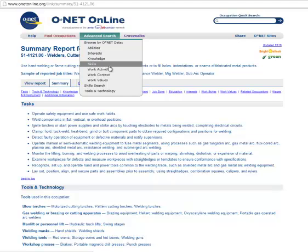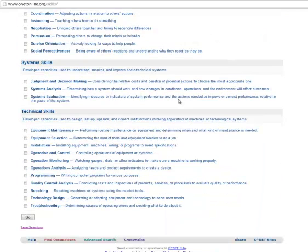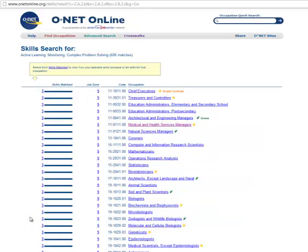There are two specific areas that you may want to look at under advanced search. Tools and technology, because currently technology is emphasized on the majority of job descriptions, particularly technology related to social networking and collaborative software. And of course, skills search. By selecting Skills Search, your students would be able to click on any of these skills and match those skills to potential careers that relate to skills that they possess, potentially skills that they learned in your class.